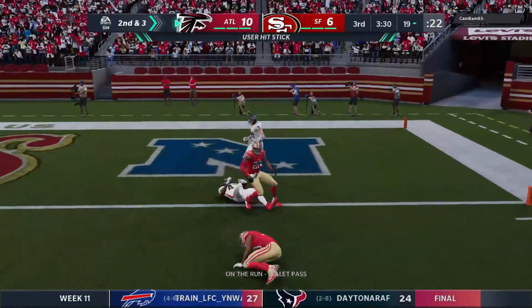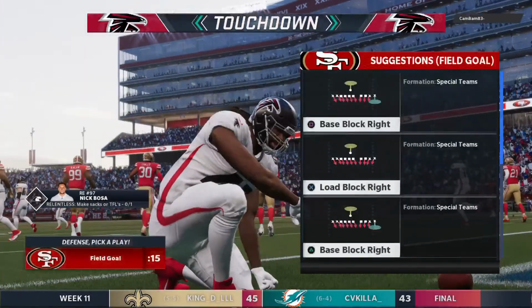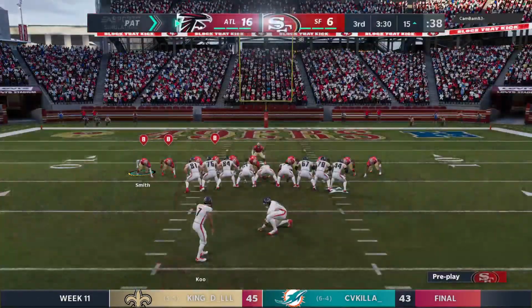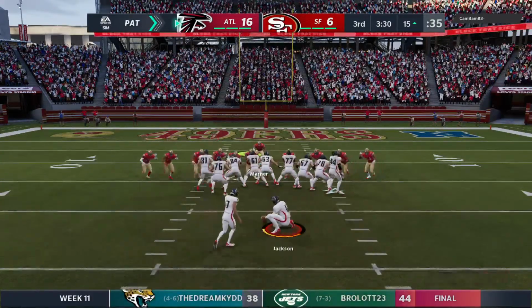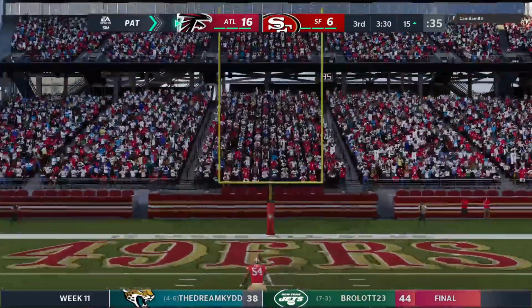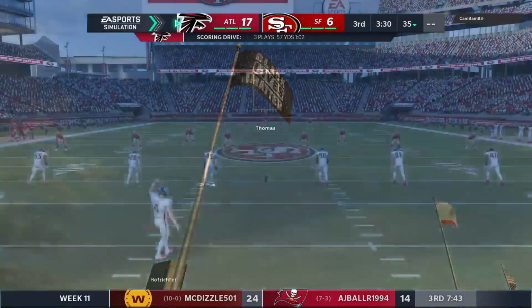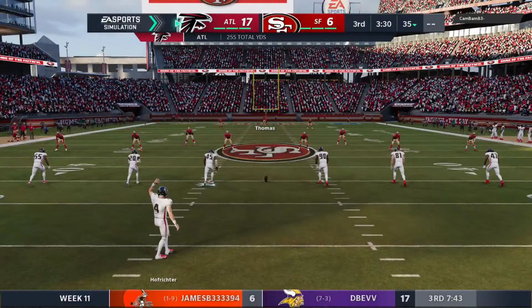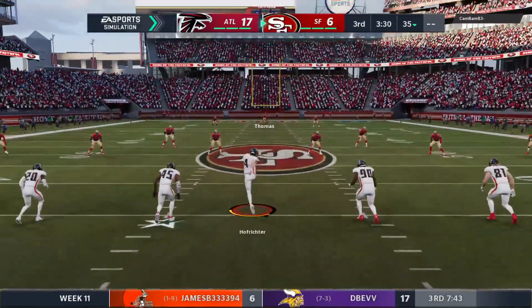And he's going to drop this off to his fullback. And he is into the end zone for a Falcon touchdown. It's the fullback. His first touchdown on the year. And the Falcons push further out in front. And he's got it up and through. Makes the score Falcons 17, 49ers 7. Now following the touchdown, Hofrichter to kick off.